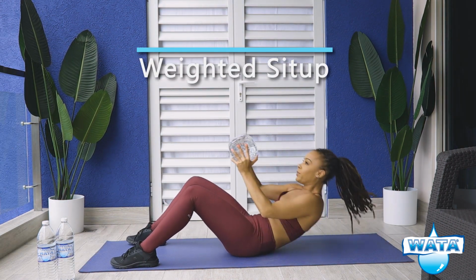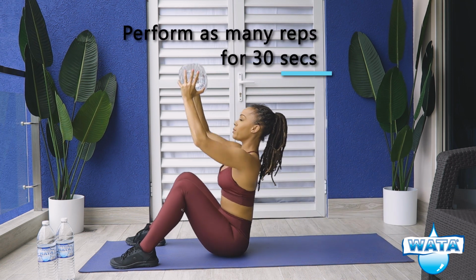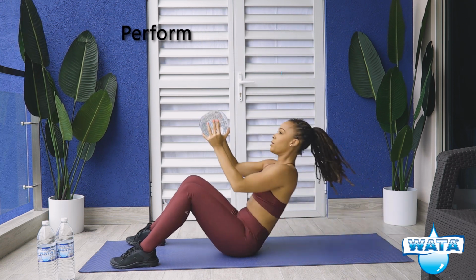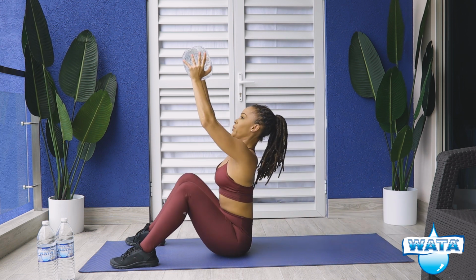Start out flat on your back, holding a 5-liter water bottle in hand. Perform a sit-up using nothing else but your core to pull you up. Don't use your neck. Once you sit up, make sure your torso is straight, and then push the 5-liter bottle upwards, and then return to the starting position.